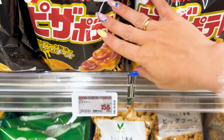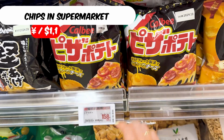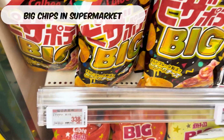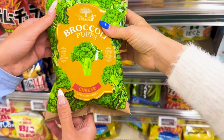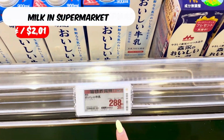So, kind of found almost the same pack of pizza flavored chips for 171 yen. And here's this huge pack of pizza-flavored chips for 365 yen. And here we found broccoli-flavored snacks. It's 473 yen.